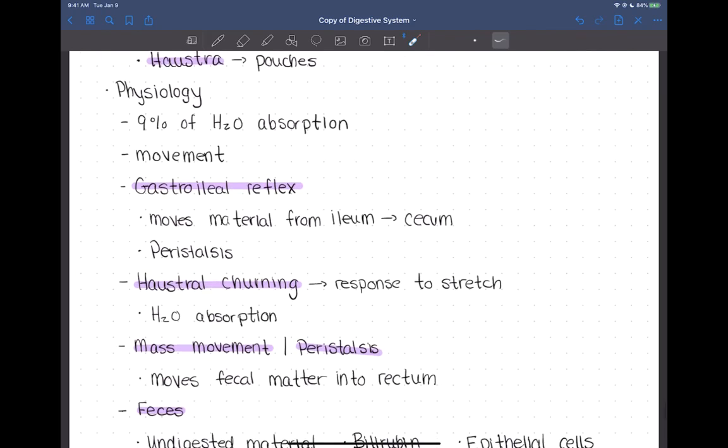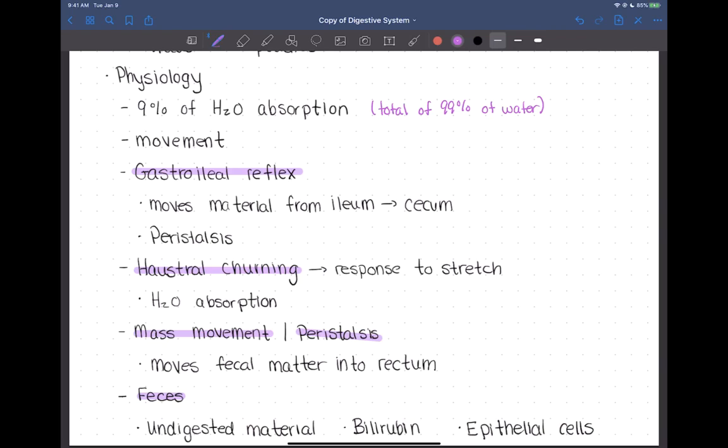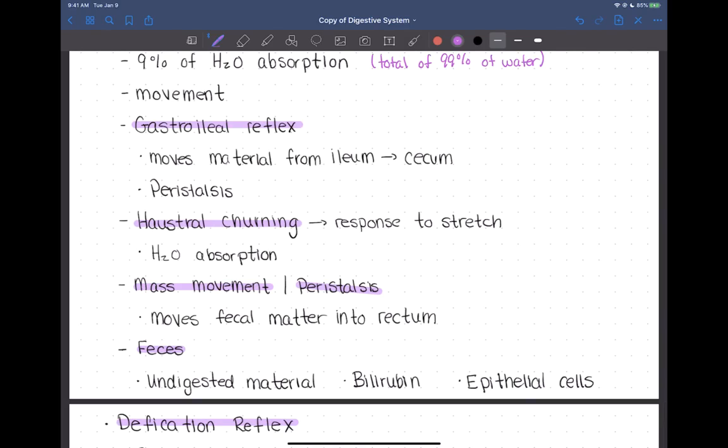Okay, so physiology for the large intestine is primarily going to be water absorption. So 90% of the water from food is absorbed. That makes a total of 99% of the water absorbed in both the small intestine and the large intestine. So there's about 1% of water left in fecal matter. Aside from absorbing water, essentially the job of the large intestine is to move that fecal matter out through the rectum. There are a few movement-based processes we'll talk about.